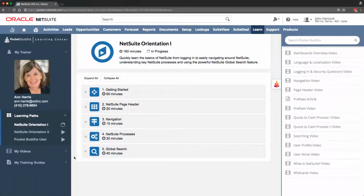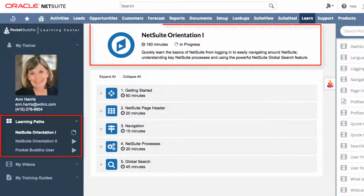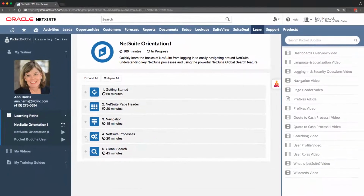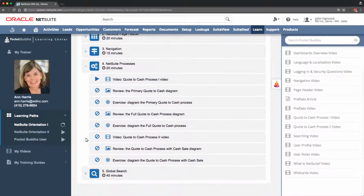The Pocket Buddha Learning Center provides the ability to create role-specific learning paths for users to learn NetSuite rapidly. Each training path is a step-by-step sequence of training materials covering a specific user role or process or subject.